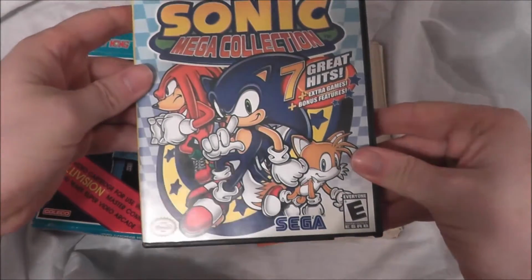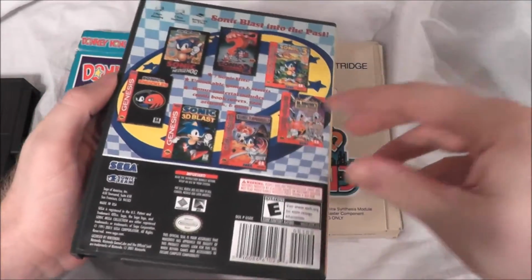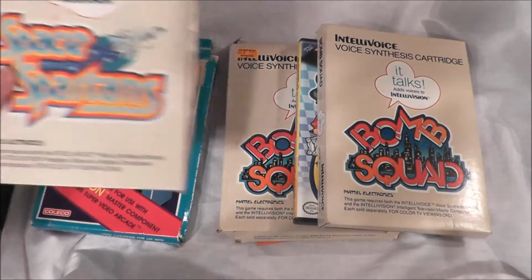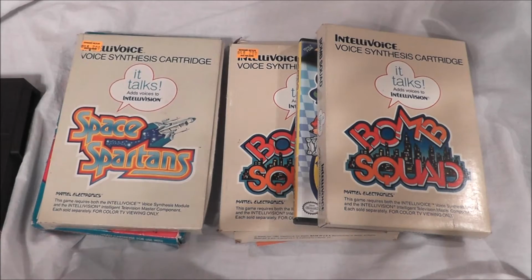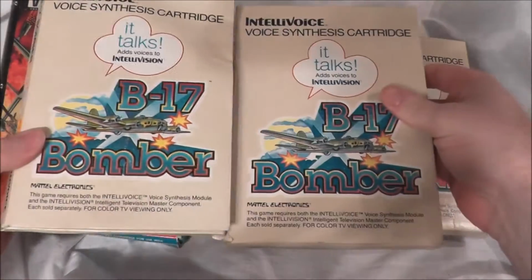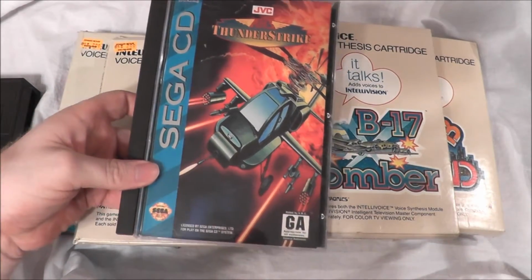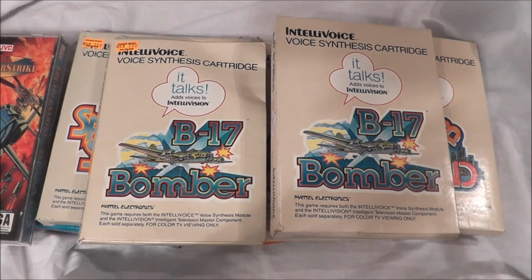How about the Sonic Mega Collection for the GameCube? The only reason why I didn't pick up this great collection is because I already own it. And another Bomb Squad. Space Spartans. B-17 Bomber. Two of them. Here's a good game I've already reviewed. It's Thunder Strike for the Sega CD. A really solid game, but I already got that one.